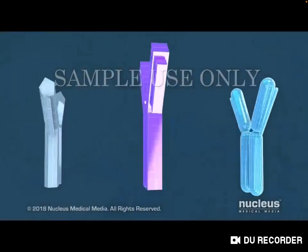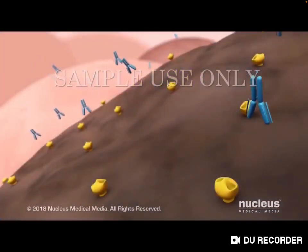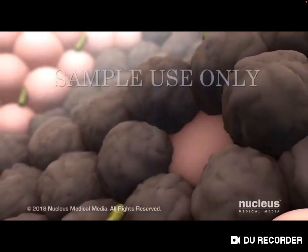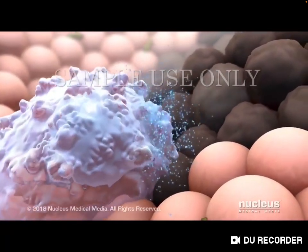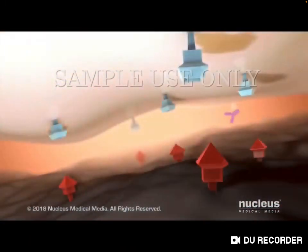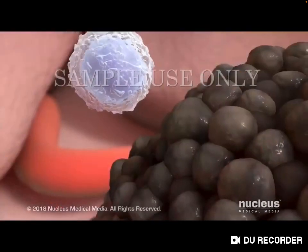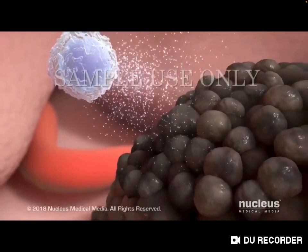One way is through special antibodies made in the lab. Some of these antibodies attach to cancer cells. They can kill the cancer cell directly. Others mark the cancer cell so that your immune cells destroy it. Another group of antibodies blocks the checkpoint proteins. This keeps them from attaching to each other. As a result, the immune cell can attack and kill the cancer cell.